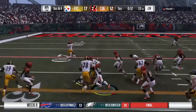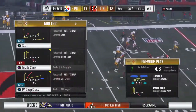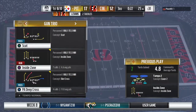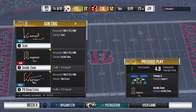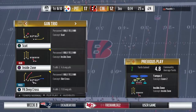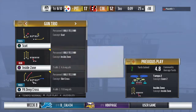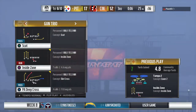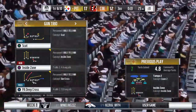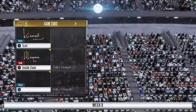Now a 10th carry. Here's Williams. And he's able to get the first here as he's taken down at the 25. It's a 7-yard gain there, and it's good enough to move the chains. Back now in Cincinnati. It's Steeler football, and they have the lead as well as we begin.